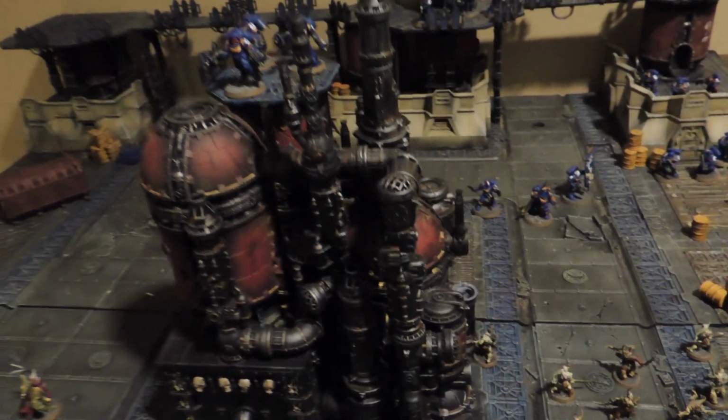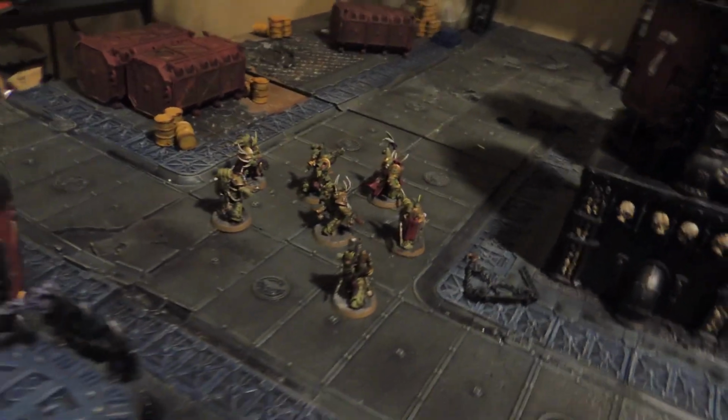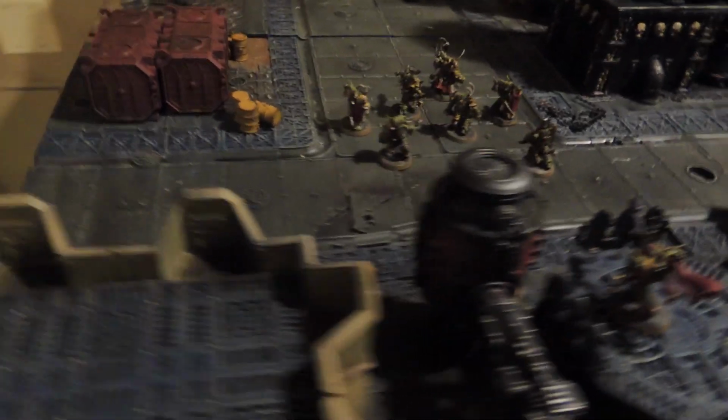Great terrain, awesome board. Look at that. The lighting wasn't great here for some reason. And in the background they were taking pictures of people with Warhammer weapons. More about that later.